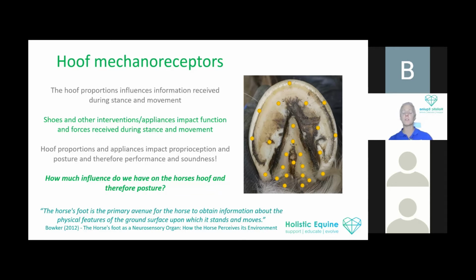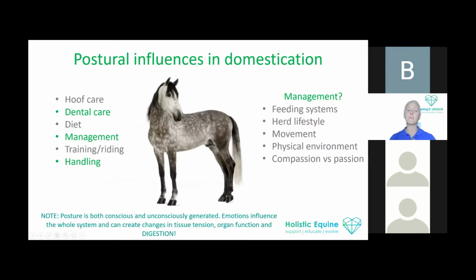So we have a lot of influence on the horse's hoof by how we allow the horse's foot to wear and how we actually trim it and shoe it, and therefore the horse's posture. So, postural influences in domestication. Clearly there is hoof care. How the foot is trimmed and how the foot is cared for and shod is going to change the information received. And as we'll soon learn later on, it actually provides information about how the horse perceives it is standing either on a slope uphill or downhill. And that's mostly to do with the alignment of the phalanges, or the bones within.